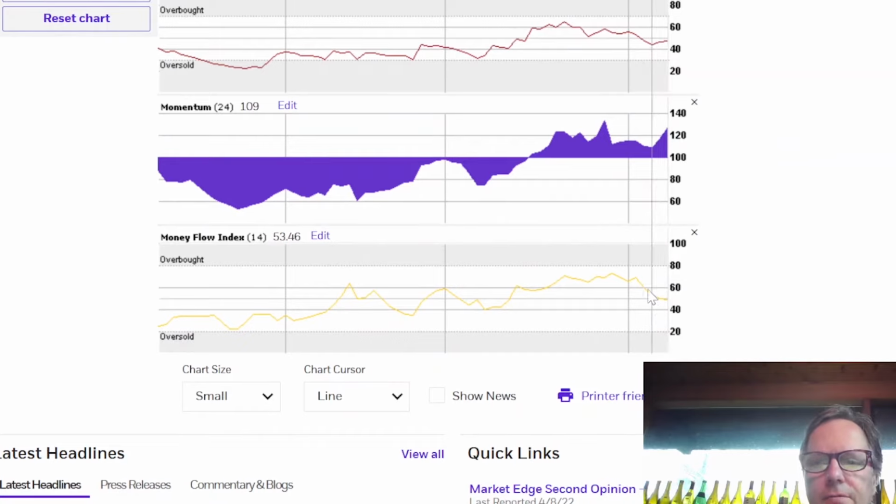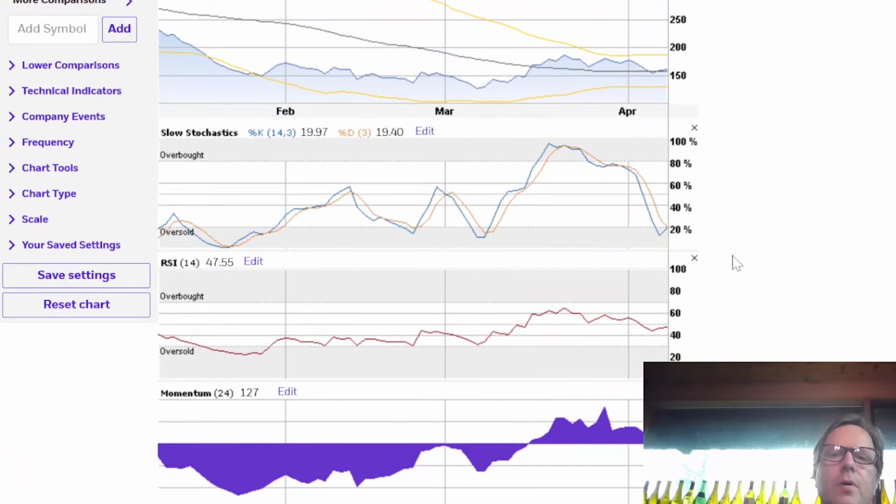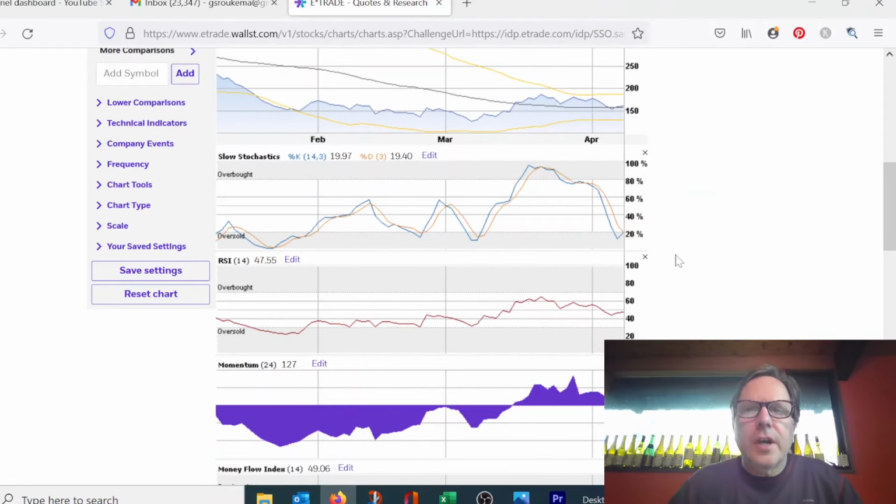These last 3 are confirmatory indicators, rather. None of these are very compelling. They're sort of wishy-washy in here. So from a technical standpoint, at $160 a share it's not like it's an extremely low valuation in terms of the stock price. But what I'm focusing on again in this video is the valuation of the stock relative to the underlying value.